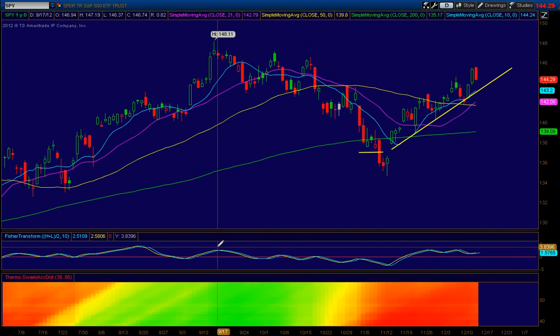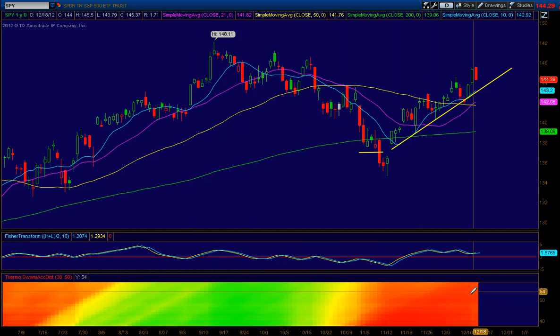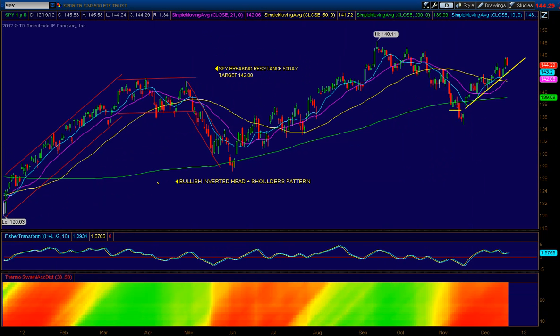Now you must be wondering, what are these colored things under here? These are known as Thermoswami accumulation and distribution. You can see there's a lot of accumulation here where it is green, and it started fading here and became red, right in this area, and now it's turning orange and may turn green. So that is good for measuring accumulation and distribution in different stocks.